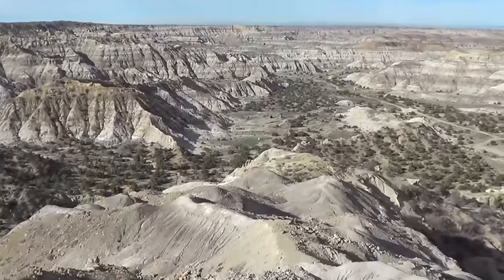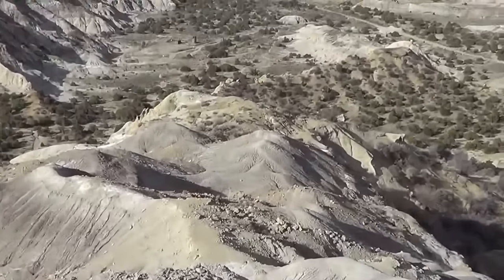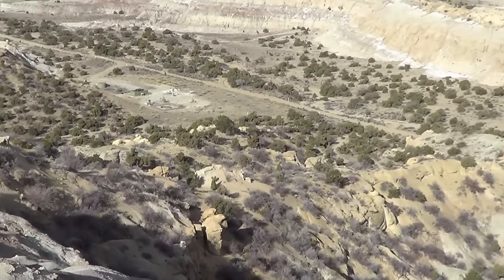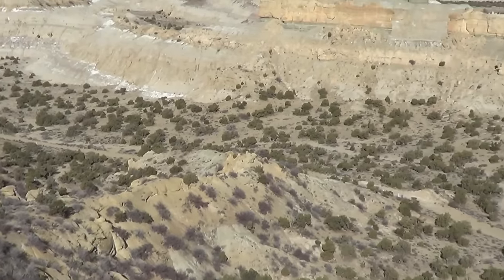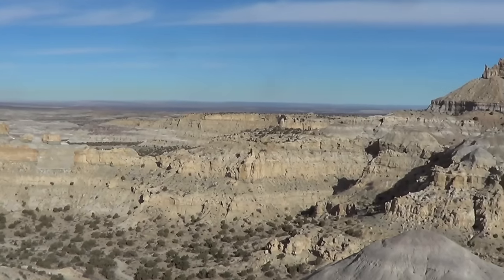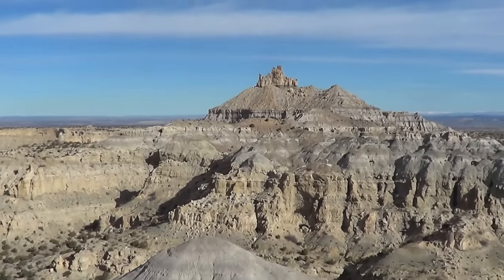Well, looks like the end of the line for us. Looks like you could scramble down a bit, go all the way down into the canyon below, but I'm not really into climbing all the way back up right now. Gorgeous views.